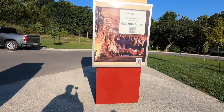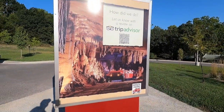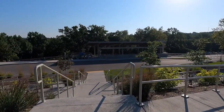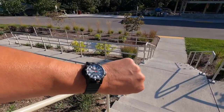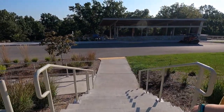So I believe this is what it kind of looks like going in there. They have a Jeep pulling a trailer. But we think that it's not gonna be that busy this morning. When we called yesterday, they said that it is not busy right now in the morning. It's almost 9 o'clock. So we're looking forward to seeing this.